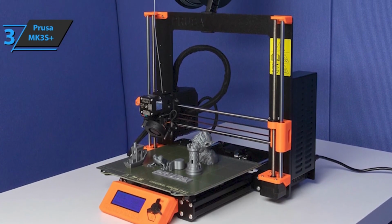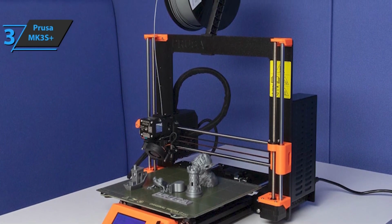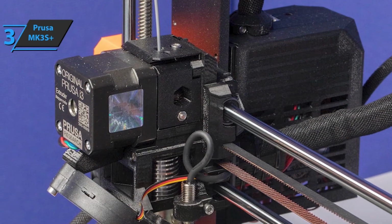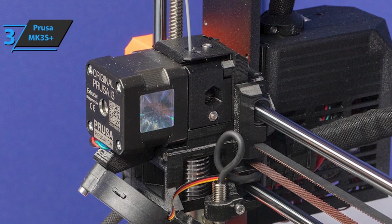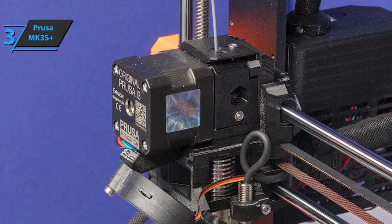Among the few things that have changed is the new Super PINDA bed leveling probe, along with minor changes to the design of the X and Y axis, the way the printhead handles flex filaments, and the fan mounting. The device also includes the usual Prusa Research range: maintenance tools, replacement bolts and nuts, stickers, gels, and printable instructions.